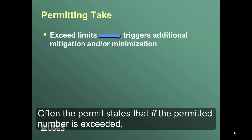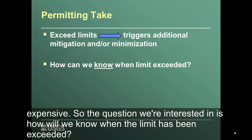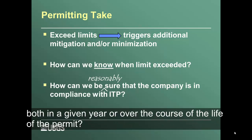Often the permit states that if the permitted number is exceeded, the company will have to compensate through some form of additional mitigation or minimization, which can sometimes be quite expensive. So the question we're interested in is, how will we know when the limit has been exceeded? Or, how can we be reasonably sure that the company is in compliance with its ITP, both in a given year or over the course of the life of the permit?